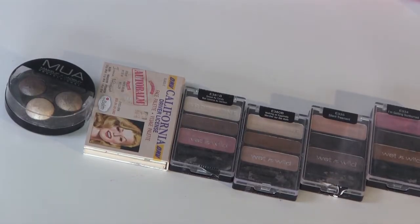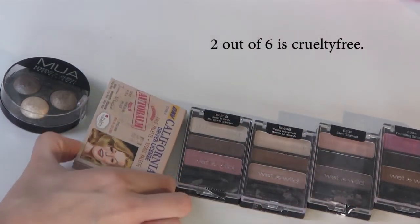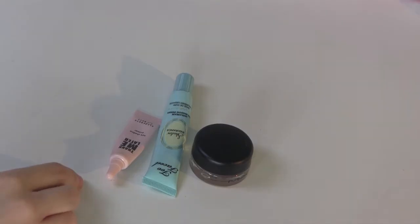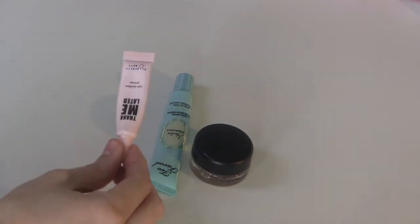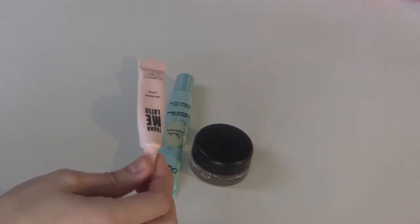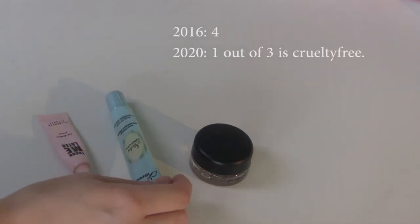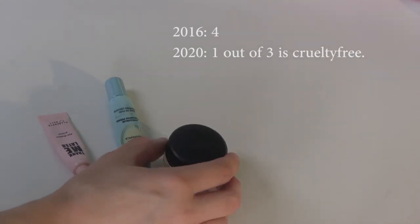So as for my smaller palettes, I have 6 of them, and 4, the Wet n Wild ones, are not cruelty-free. The Balm is cruelty-free, and Makeup Academy is cruelty-free. So I've got 3 eyeshadow primers. Only one of them, the Elizabeth Mott, is cruelty-free. And Too Faced is no longer cruelty-free, and also MAC is not cruelty-free.